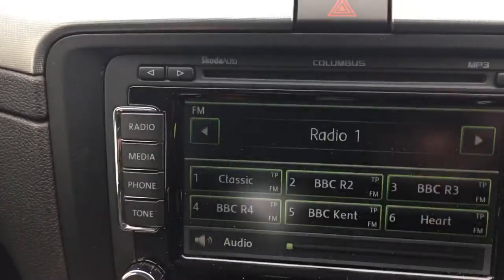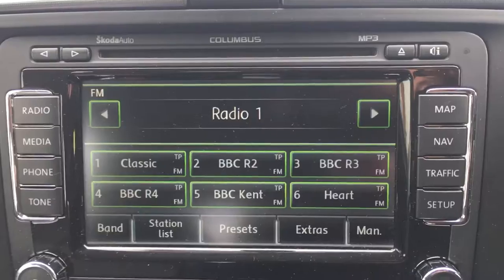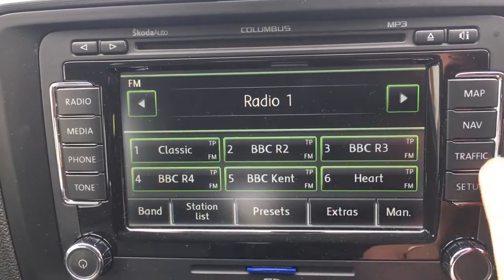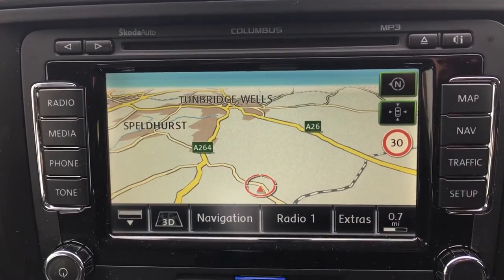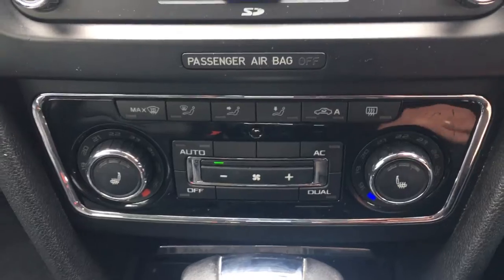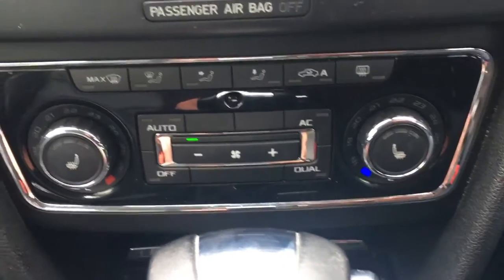There you go, so you have your radio, your phone, your maps, your nav. Here you have your dual climate control. As you can see, both sides.